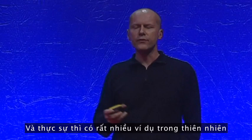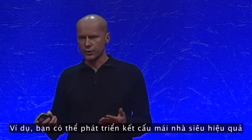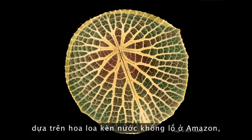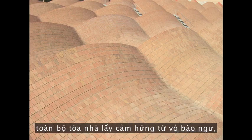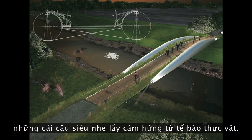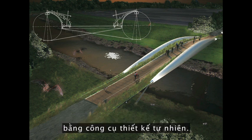And actually, there are loads of examples in nature that you could turn to for similar solutions. So, for instance, you could develop super efficient roof structures based on giant Amazon water lilies, whole buildings inspired by abalone shells, super lightweight bridges inspired by plant cells. There's a world of beauty and efficiency to explore here, using nature as a design tool.